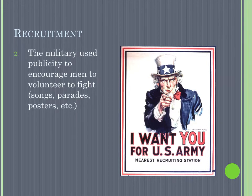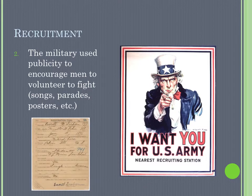The military and the government used publicity to encourage men to volunteer to fight. So songs, parades, posters, again, playing up the great adventure that was war, saying that the country needs you to volunteer to fight. Very patriotic. And this is a registration card for the draft.